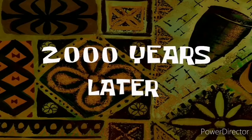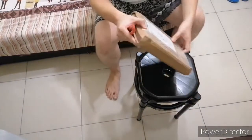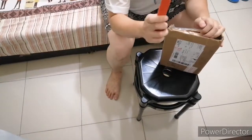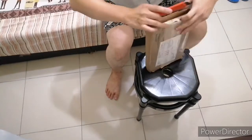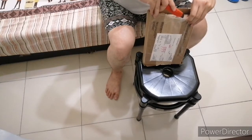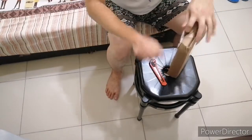Right, so now I'm going to open the box and I'm going to record the whole process so you guys can also see what's inside the box. 2,000 years later. Right, so first things first, I'm going to be careful because I'm using this extra sharp cutting tool, and I want to keep this box, so I'm going to be gentle. Let's see. It's got tape all over here.